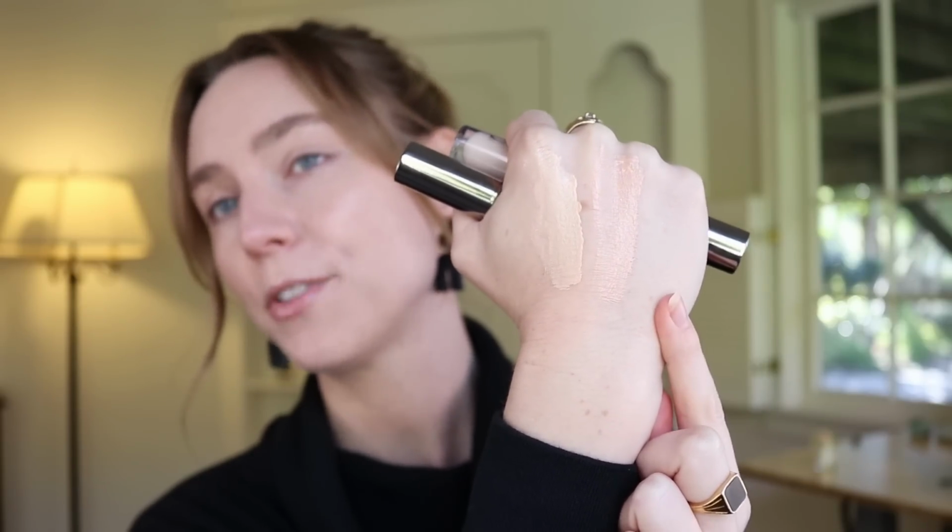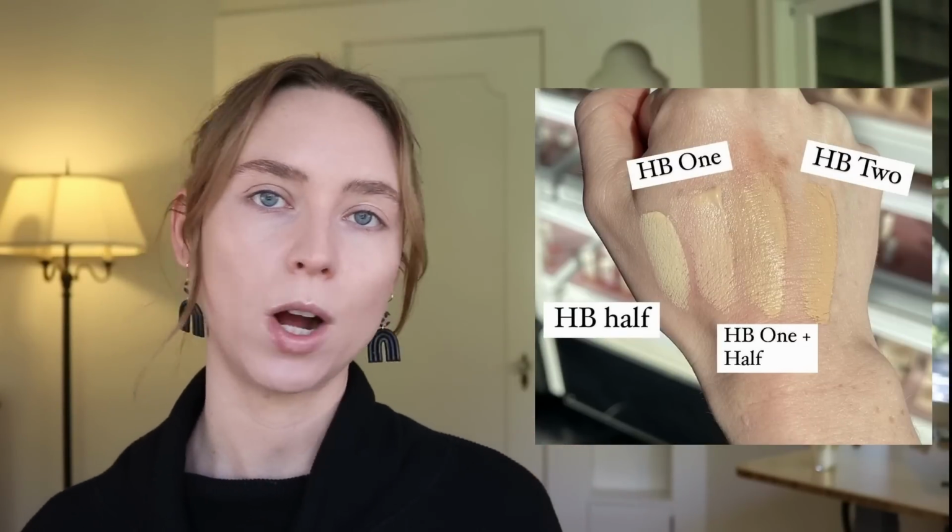So this is the one that matches me in terms of the undertone, but sadly, both of these are too light for me. And the shade that would match me or should match me is HB1.5, but I'll put a picture actually on the screen here. I went to Sephora and I swatched all of the shades when I was in the Bay Area. It was my first day after being bedridden and I was so excited to get out of the house. But I was so bummed, all of the shades that Saie added, including the original line, are just super yellow and peach, as you can see on my hand.